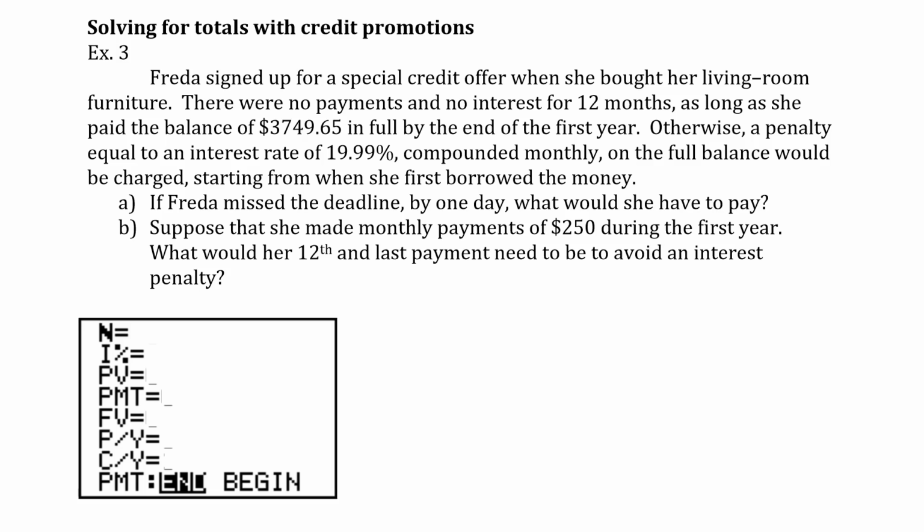Otherwise, a penalty equal to an interest rate of 19.99% compounded monthly on the full balance would be charged, starting from the first day she borrowed the money. Whew! So, question A, if she missed the deadline by 1 day, what would she have to pay? Suppose she made monthly payments of $250 during the first year. What would her 12th and last payment be to avoid the interest penalty?